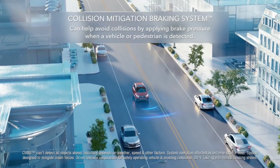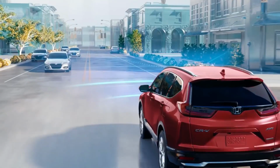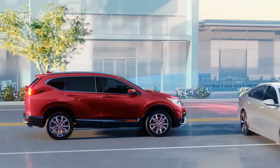Collision mitigation braking system. In the event of a possible frontal collision, it activates a warning. If the collision is unavoidable, it can help your Honda apply brake pressure.